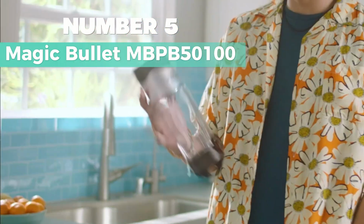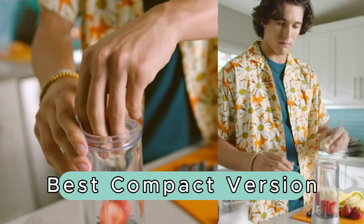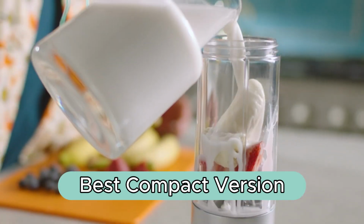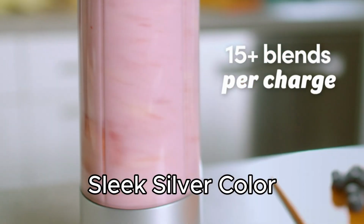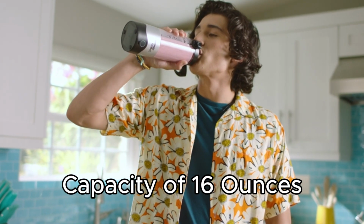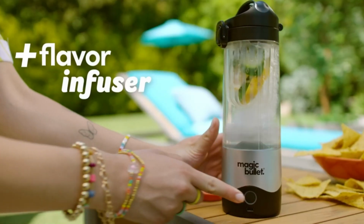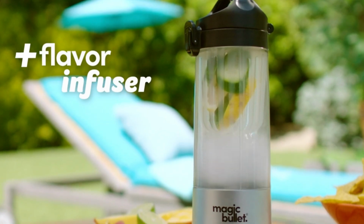Number 5. Magic Bullet BlendQui, my choice for best compact version. It comes in a sleek silver color and its standout feature is its portability. With a capacity of 16 ounces, it's perfect for making refreshing flavored water on the go. Just insert the infuser basket and fill it with herbs or fruit.